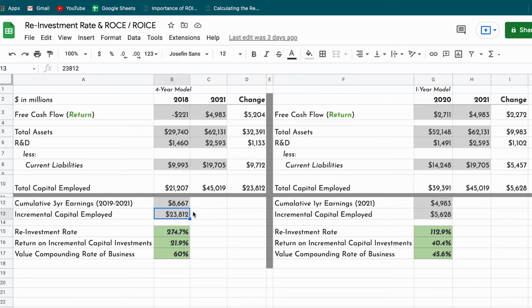Since 2018, cumulatively they've made about 9 billion in free cash flow. But they've deployed over 23 billion of incremental capital, which gives them a staggering reinvestment rate of 274%. And yes, the reinvestment rate can be greater than 100%, which is amazing as there's obviously so many opportunities to deploy more incremental capital within the business, which should also generate high returns.